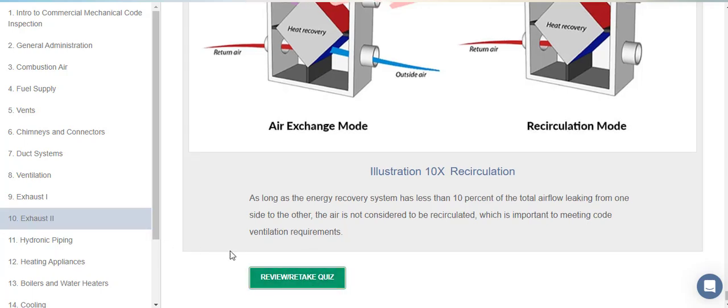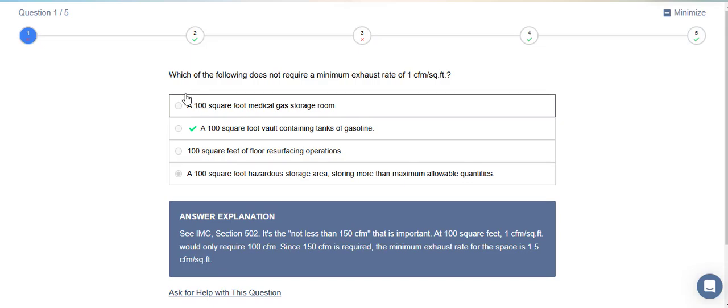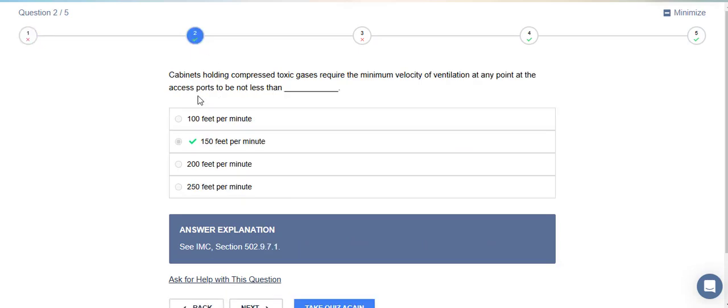Let's review the quiz. The first one: which of the following does not require a maximum exhaust rate of 1 CFM per square foot? It is a 100 square foot vault containing tanks of gasoline. Question number two: cabinets holding compressed toxic gas require a minimum velocity of ventilation at any point at the access ports to be not less than 150 feet per minute.